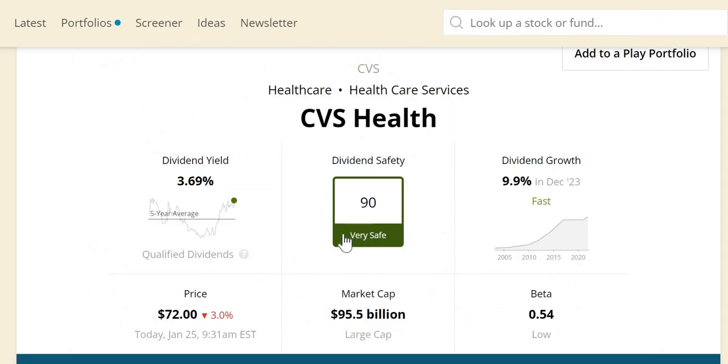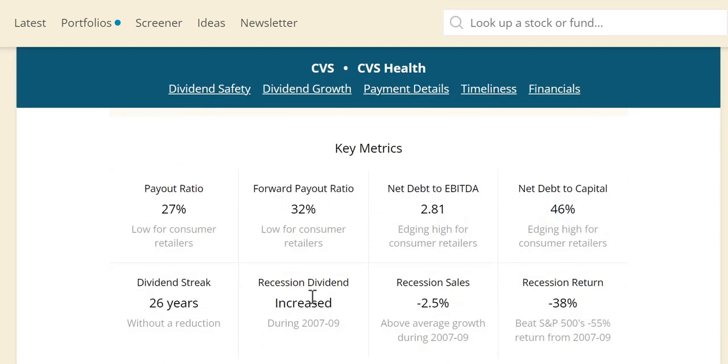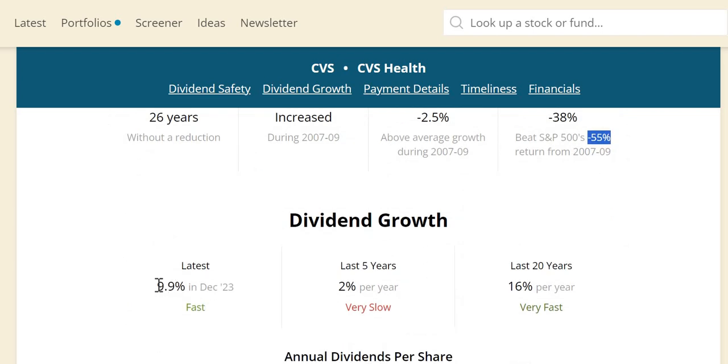Now, in terms of dividend safety, 90, very safe. That is a good looking score. Market cap, 96 billion, a large cap company. In terms of key recessionary metrics, well, they increased the dividend during the last recession. Above average growth, negative 2.5% versus the S&P's negative 12%. And they also outperformed the S&P, negative 38% with the S&P's return coming at negative 55%.